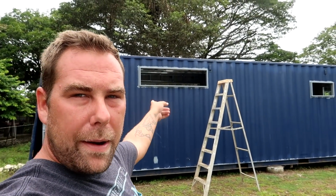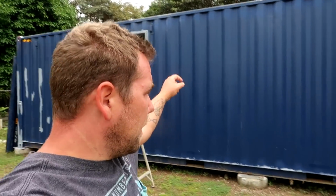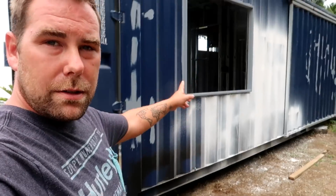Yesterday, Leo got the frames put into the windows after they were cut out. So those are all welded in and siliconed and painted. So we got a nice little one up here for the living room, and that's a bathroom one. And then we got a big one in the bedroom just to let a lot of light in. So we got it right there.